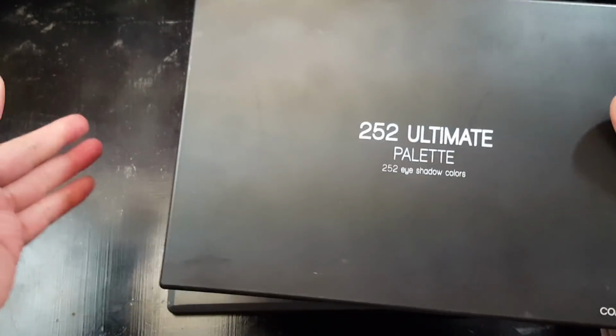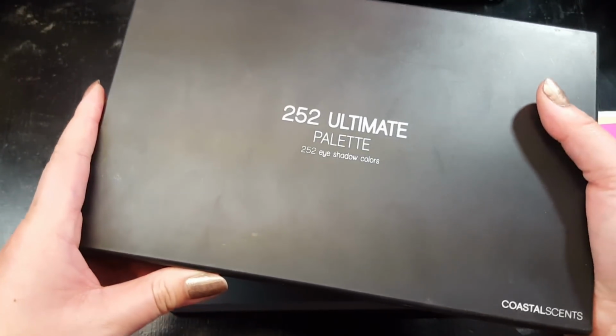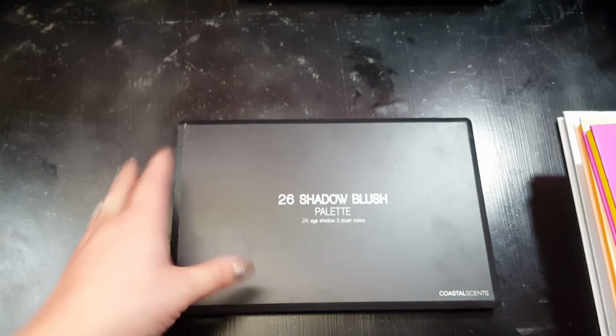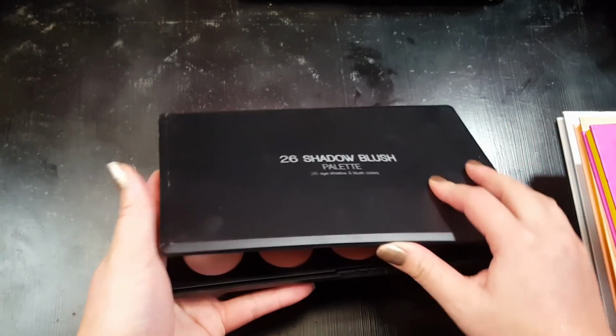I like the pigmentation of these. I've used these quite a bit. I actually use this in my Get Ready With Me. So yeah, I do enjoy this palette. Great to have all the colors. And now this one is my 26 Shadow Blush palette.